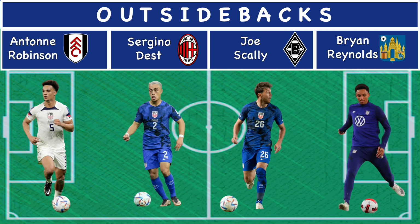Alright, in our outside backs, we have Antonee Robinson, Sergiño Dest, Joe Scally, and Bryan Reynolds. I am very happy with these four picks. I was expecting one of Tolkin or Duane Jones to be called up, but because of the MLS camp in April against Mexico, none of these guys were going to be there anyway, so I guess this makes a lot of sense. I do think Joe Scally is going to be a left back, and I'm very interested to see how these minutes are distributed among these four players. Maybe all four of these guys start one game, who knows, maybe two against Grenada, two against El Salvador. But I do want to see Dest get a lot of minutes, to get him back to where he needs to be because he's not in the best spot right now.